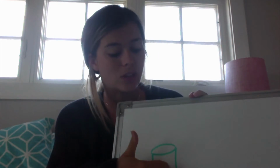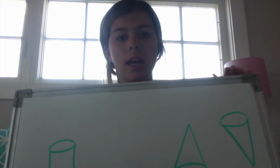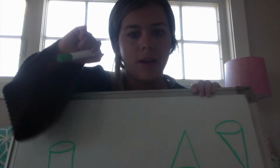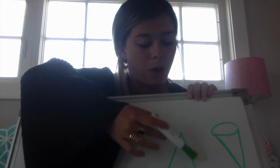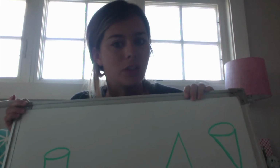Good. It's a circle. So then let's look over here at my cone. I drew it both ways so that you can see it, but a cone has what shape? A circle at the bottom. And then what shape does this look like? Good. It kind of looks like a triangle too as well.